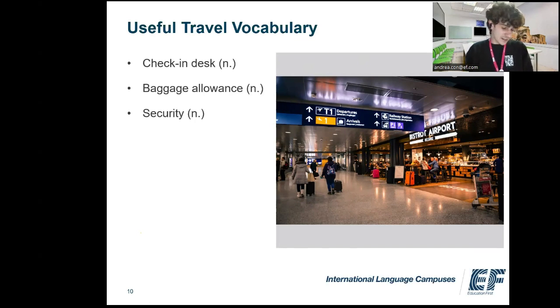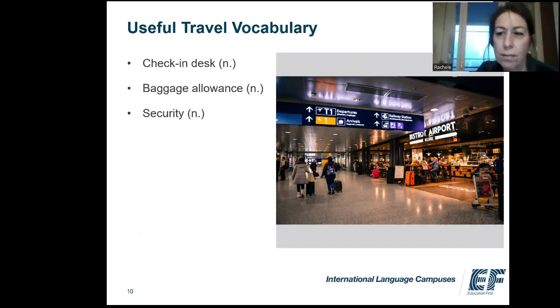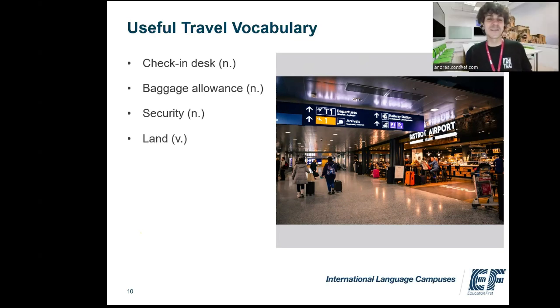Now, in the first part, we talked about the flight taking off. But what is the opposite? Landing. Yes. So to land or landing. Land. Very good. Yes, that's the opposite. So when the flight actually finishes. Wonderful. Now, I've got more for you.